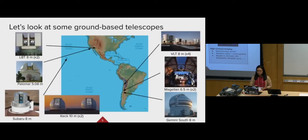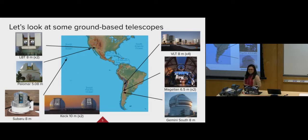So, to start off, let's look at some ground-based telescopes. Here is a very short list of telescopes pertaining to the Western Hemisphere. There's more in the Eastern Hemisphere, too. But these are some telescopes listed. I do want to point out that every single one of these telescopes on this image has an adaptive optics system on it, because it's really important.